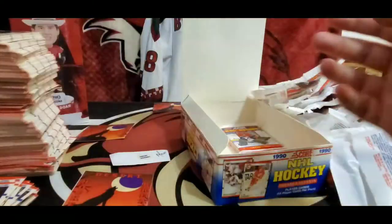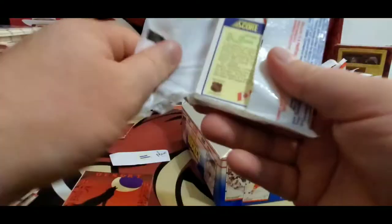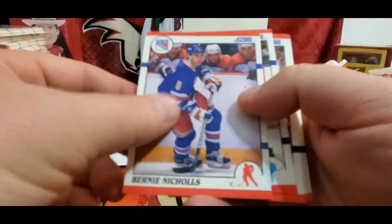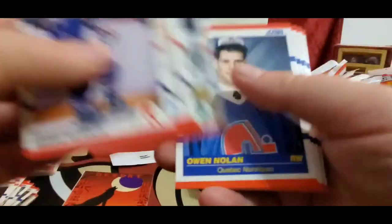Oh man, no more. Martin Brodeur. So if you guys want to have some fun, open up a box of these. You can get it relatively cheap. And send Mullet Hobby all of the Brodeur rookie cards.